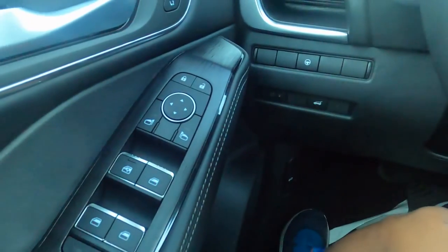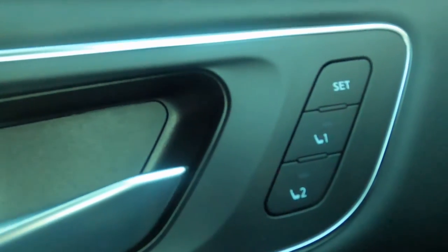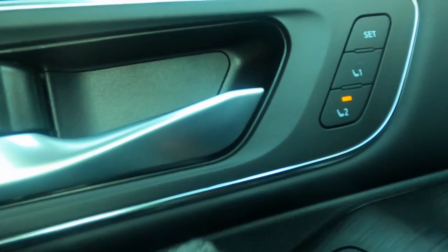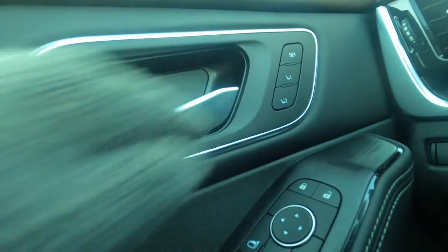This is the side panel. You can control the windows, and you can control the mirror. You can set where you want your seat to be, like one, and then it will go back, and two. And if I press one again, my seat's actually moving.